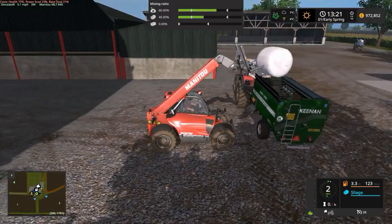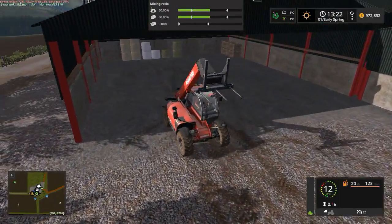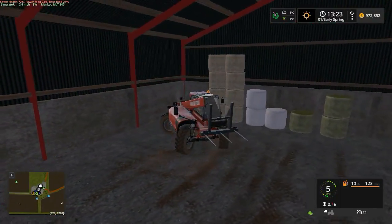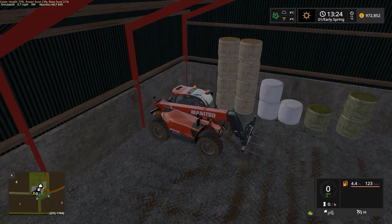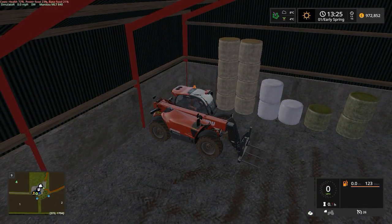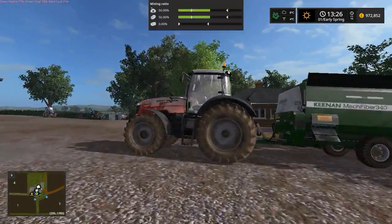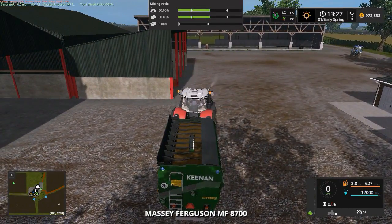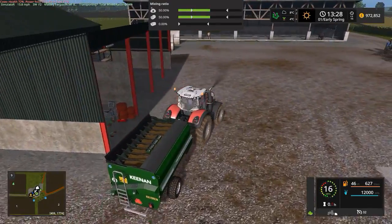I figured I'd go for the Manitou because when I was younger I actually lived on a farm that had a Manitou, or Manitou if you prefer. It's the subject of much debate among certain people.